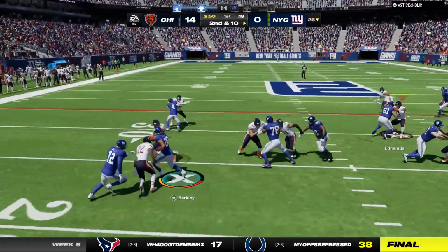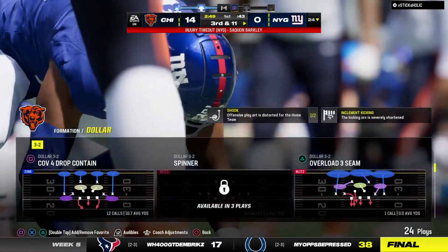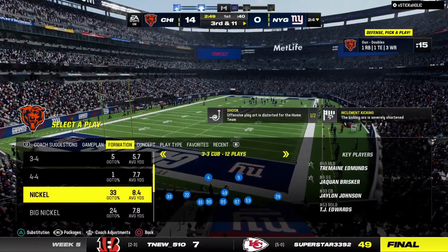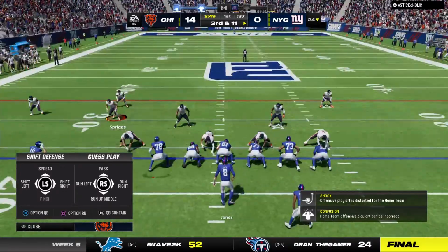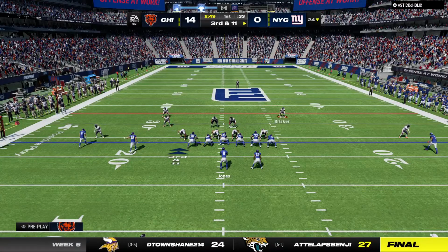On 2nd down, here's Barkley. And he will lose yardage and be backed up to the 24. Well, now hang on here because Saquon Barkley is in some discomfort, so we're going to have a pause here for an injury. We'll get an update when we return to MetLife Stadium. What do they have for this? 3rd and 11.